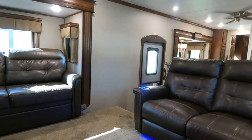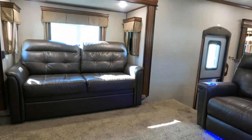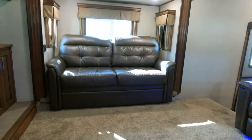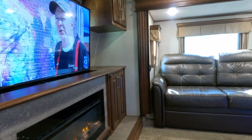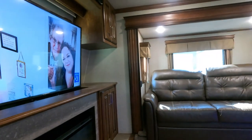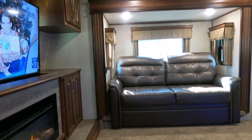Wow. And this is just a living space. And you can actually sleep four people up here. Both of these sofas make beds. So you can actually sleep four up here and make this like a second bedroom if you want to. Good picture on the television as well. Got a stereo DVD player up top. Remote control for the fireplace. Remote for the TV, of course.